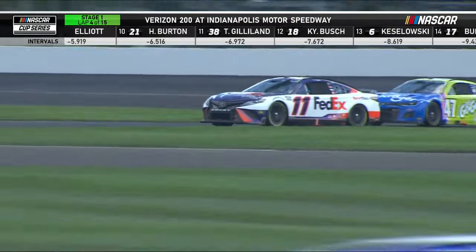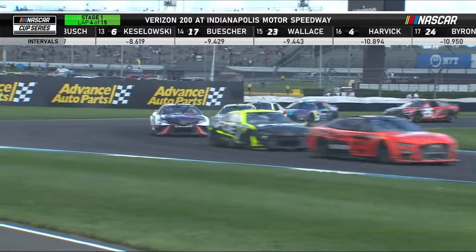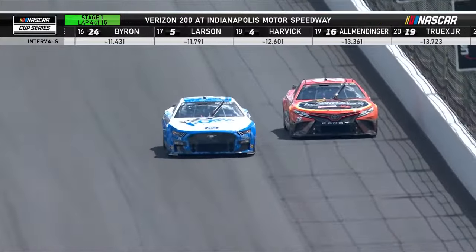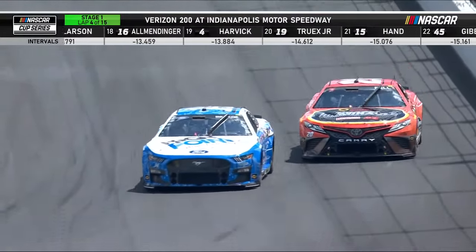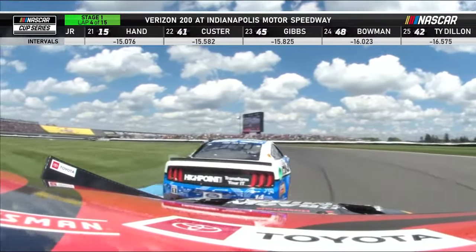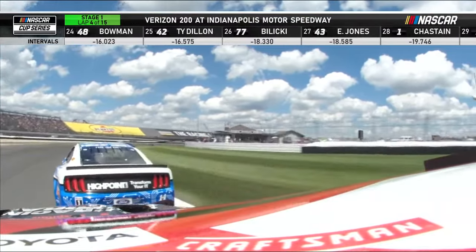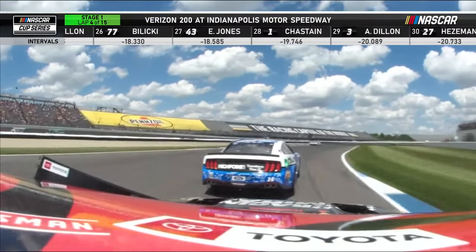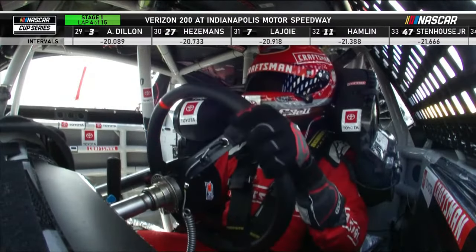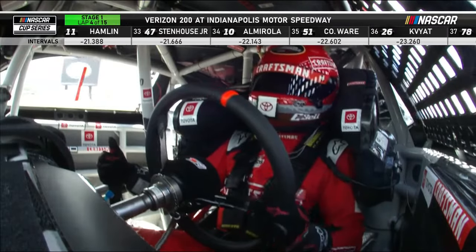Ricky Stenhouse Jr. in that 47, just behind the 11 of Denny Hamlin, putting a lot of pressure on Hamlin. And Hamlin misses every corner. He's struggling with that car. Here comes Chase Briscoe, and he's getting a little bit of pressure now from Christopher Bell here in the Toyota as we ride along with the Toyota onboard. And saw him slide a little tire there as well. Well, looks like Briscoe's struggling just a little bit here. Two different entries there to turn four. One real shallow, one real wide.